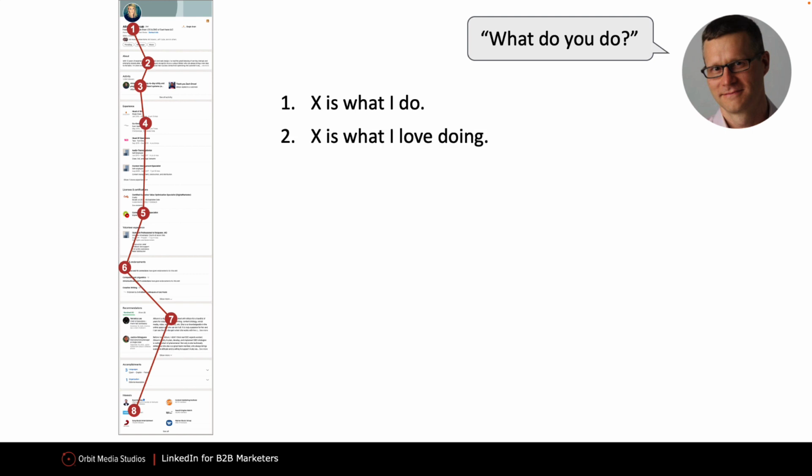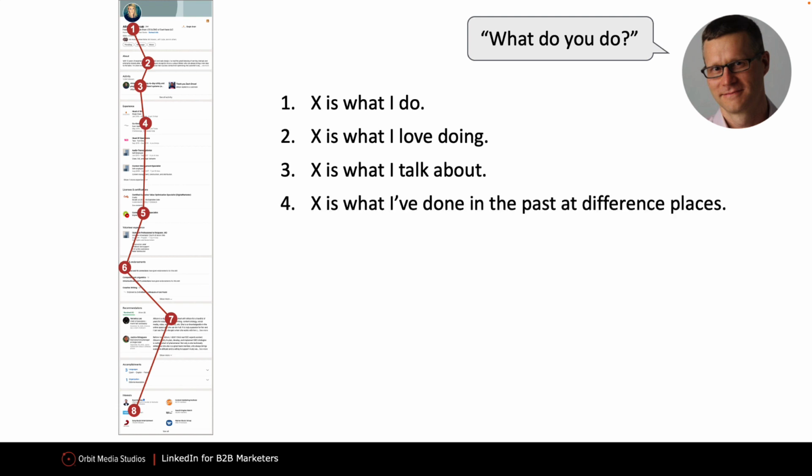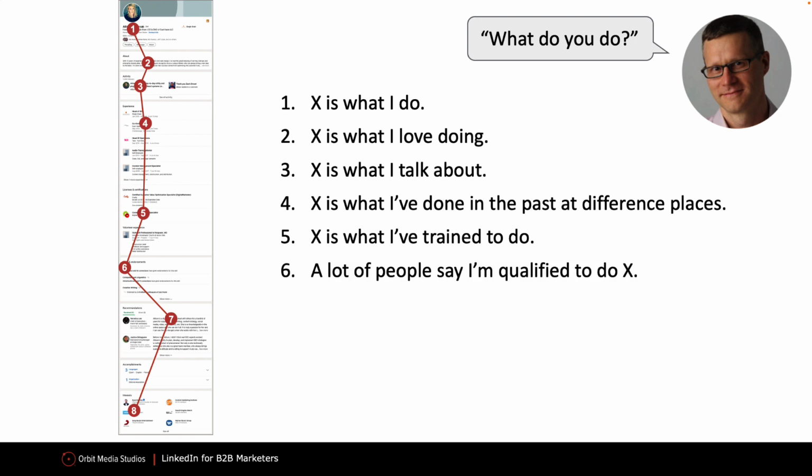Next, we move down to the description, the about. X is what I love doing. It's a first-person account of the passion and the origin of why you do what you do. In the activities, X is what you talk about. Again, consistent. In the experience, X is what I have done in the past at several, hopefully more than one, different place. Licenses and certification suggest that X is what you have been trained in. Keep moving down to the endorsements.